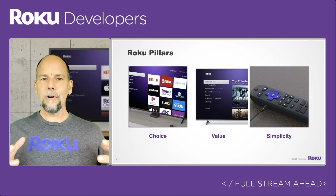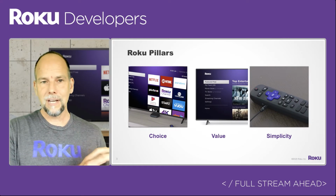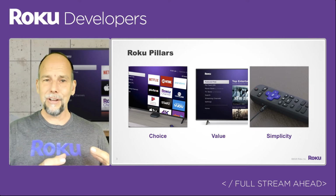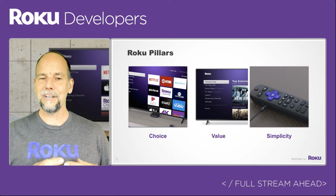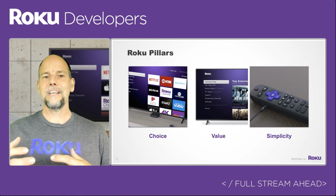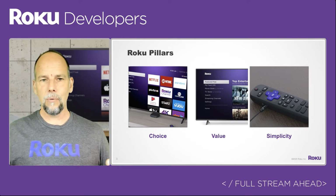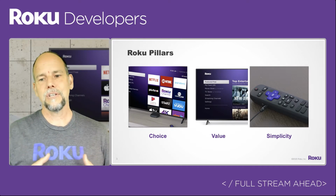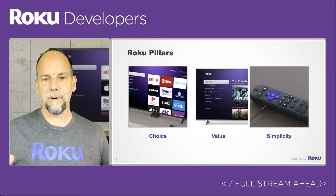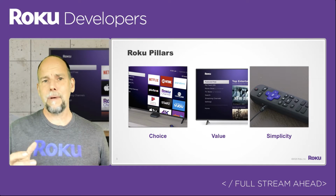When we build our products, when we build our services, we think about three key things. We think about choice, giving our customers a broad range of choice in terms of content, value, getting to content on devices that are really affordable, and then simplicity, accessing content really, really quickly and easily through products that set up well and are really easy to navigate. So with those three things in mind, here are some of the additions and changes that we've got rolling out this fall. First off, I want to talk about choice.